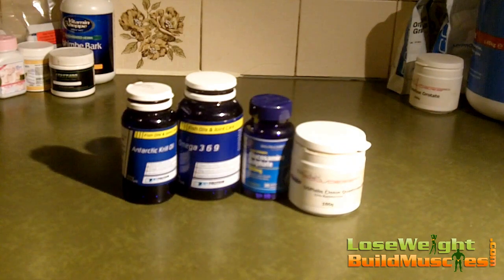On the right, you've got glucosamine sulfate, which helps with joints, and you've got Cissus quadrangularis, which is, actually, I don't even know if I've said that right, but it's a mouthful. These two help with joints, so it's for joint support. They're going to regenerate collagen, tendons, ligaments, things like that.